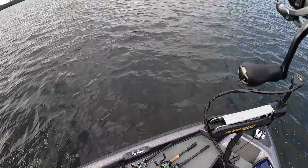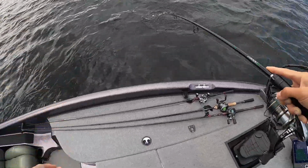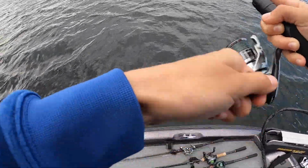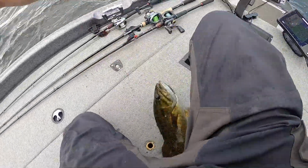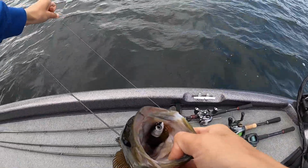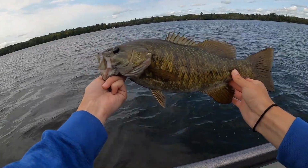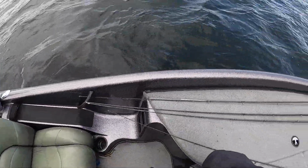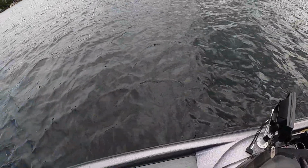Come here, bud. It's not a bad smallie. I should probably get my net out. Probably a good idea. Oh, this one. Well, guys, almost got, thank God it's not. I think she wanted it. Alright, guys, that's not a bad one. A little bit bigger. See ya, bud. Thank you. Next where she goes. She had that pretty deep. I think she's good, though.